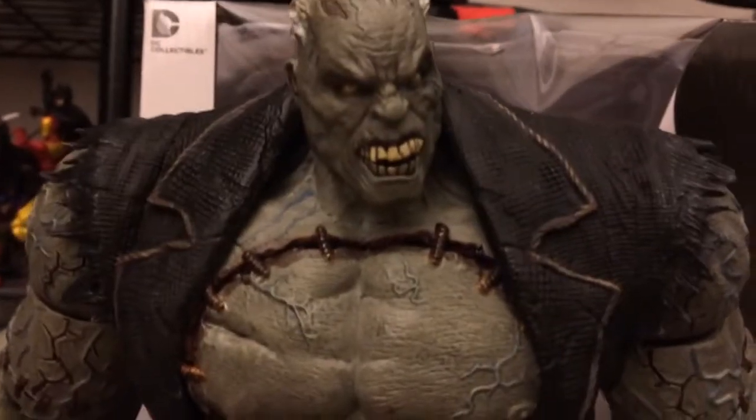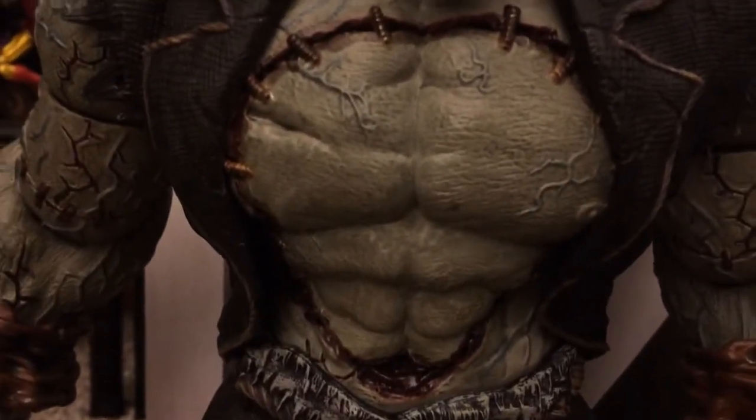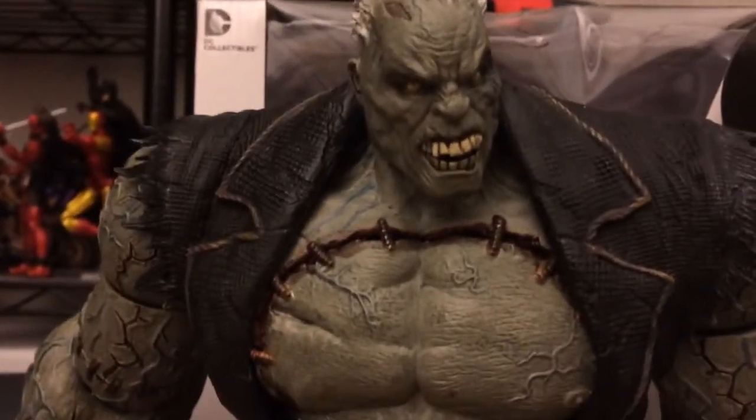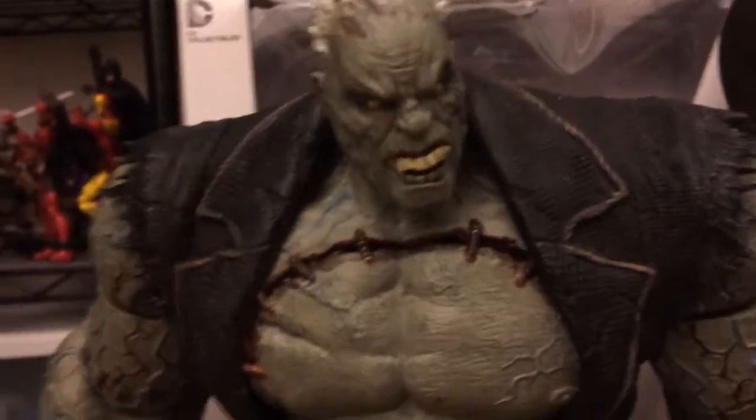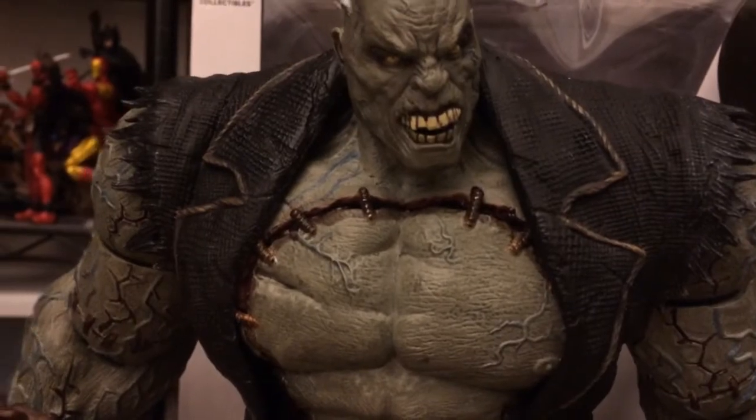So, definitely great detail on this guy. The sculpting is fantastic. The paintwork is fantastic, which are both trademarks of DC Collectibles. And again, more articulation than I thought he would have. He's actually really decently articulated, besides no ankle articulation. Great looking beast of a figure. And you can see there's their boxes behind there.